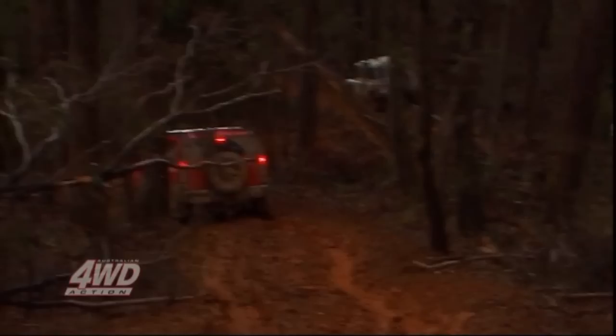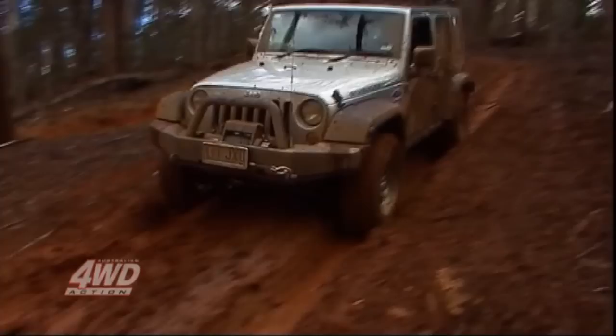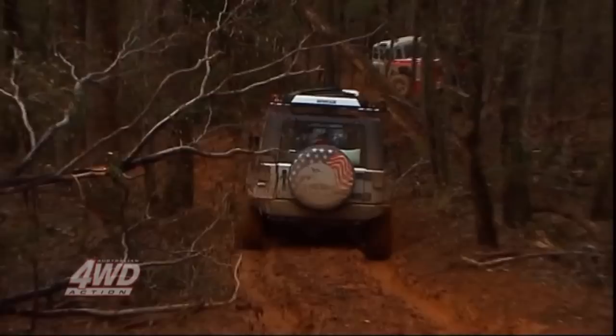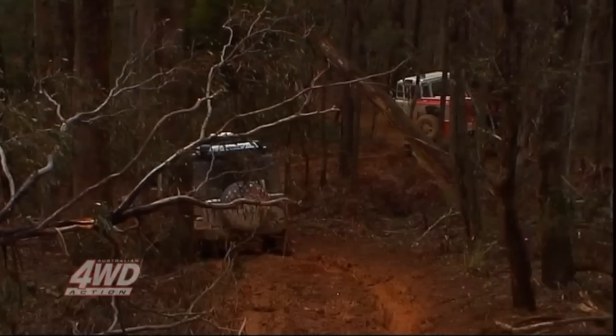Then it was Terry's turn, and by that stage, I'd really trashed the track. Look at him go. This truck's almost brand new, and I reckon Terry must have been sweating on the paint. There's times when off-roading is about the most exciting thing on earth, and by crikey, this was one of them.